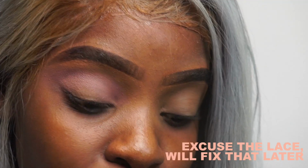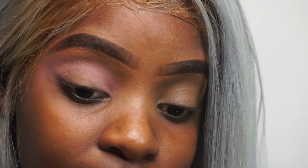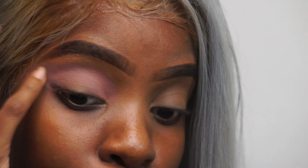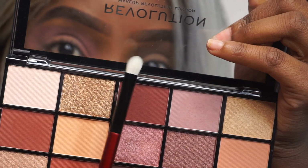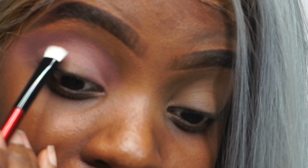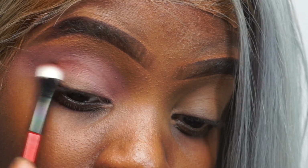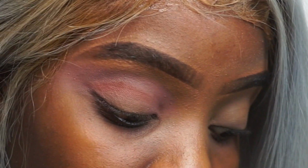Oh, from the jump, this palette is so pretty. Like, this shade is blending in absolutely seamless. Colors are just so pretty. Okay, so I've blended that out with this kind of tapered brush. I'm going to go in with this terracotta shade right here, and then I'm just gonna pack it on in the crease. It's good to have a tapered brush because you have a lot more precision, and then you can blend it out with a fluffy brush.